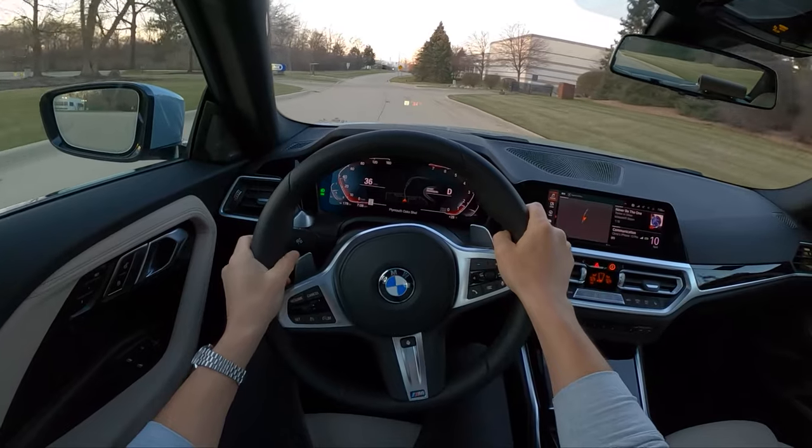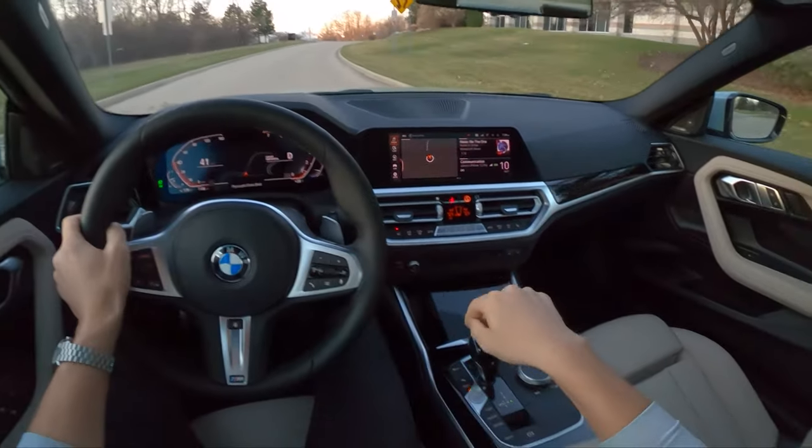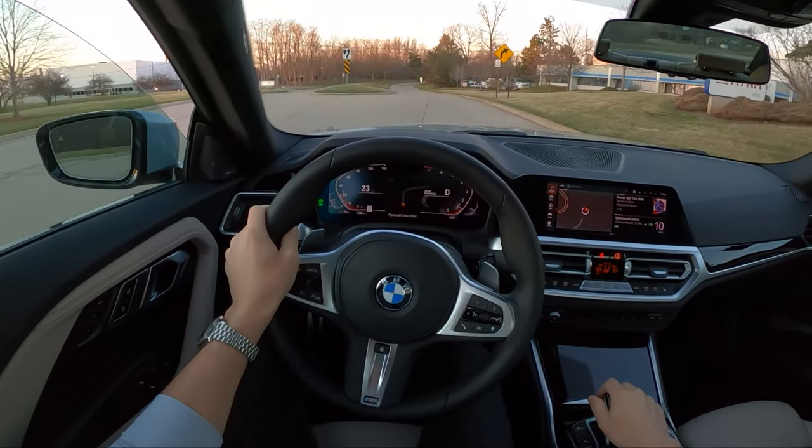The 2-liter four-cylinder isn't as charismatic as I would like it to be, though you do get an active exhaust, which is subtle. You mostly just hear that when you're parked. Let's actually listen to that real quick.